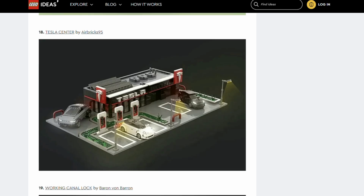Next, we've got the Tesla Centre by Airbricks95. Perhaps you have a Lego city and have dreamed of having a Tesla Centre in it. Either way, this is a unique idea. I do think it looks pretty cool and modern.